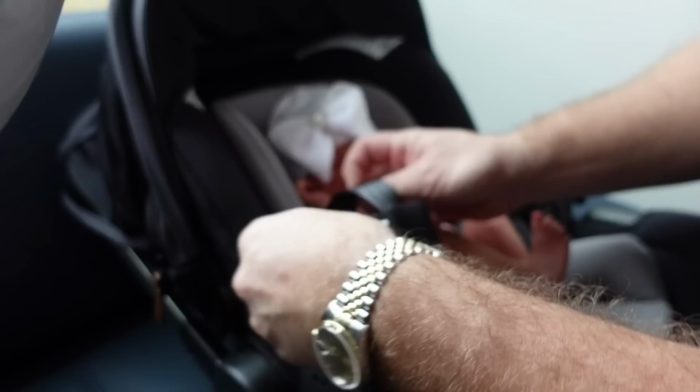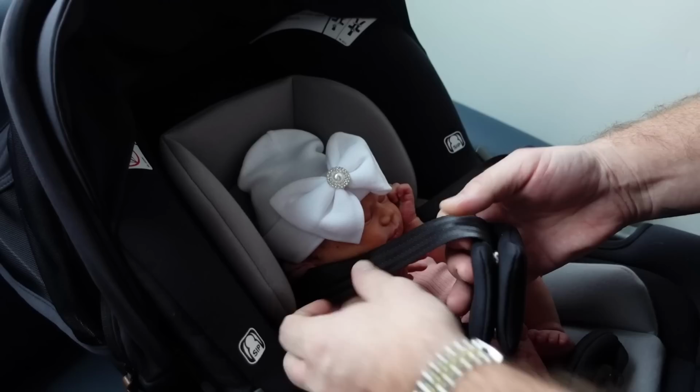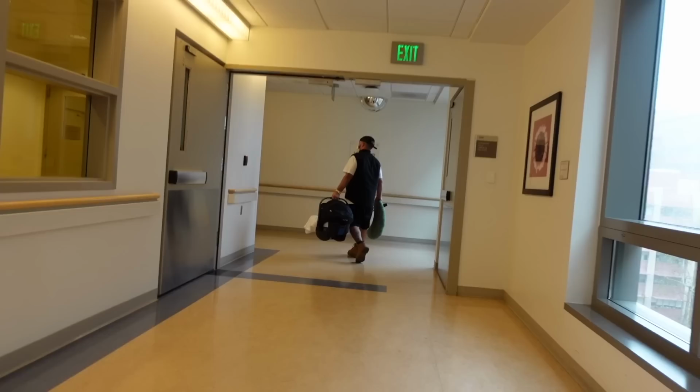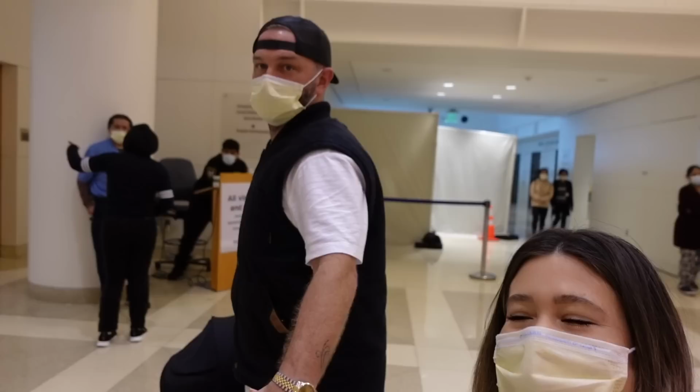Okay. Yay. Oh my gosh, she's finally in her car seat. You're good. You going to go say bye to everybody? So we're heading over to labor and delivery to say hello and have them say bye to her. Look at the balloons. You can go say hi to everybody. Hi and bye. Yay! Baby's out. Baby's right there.